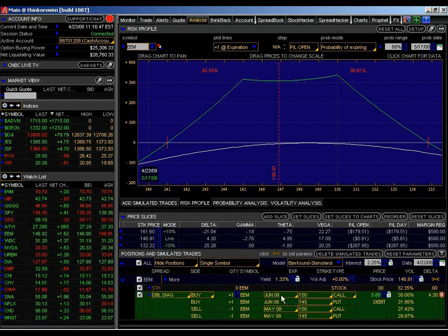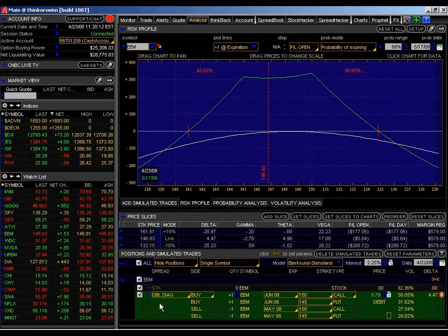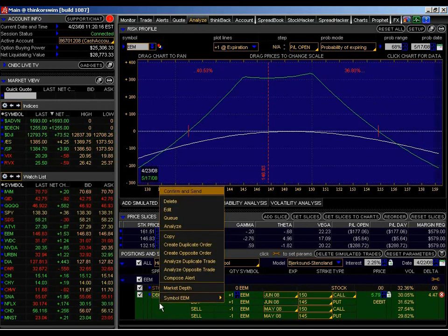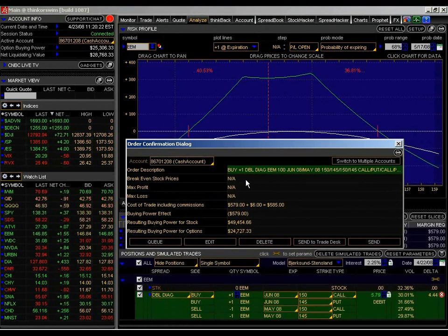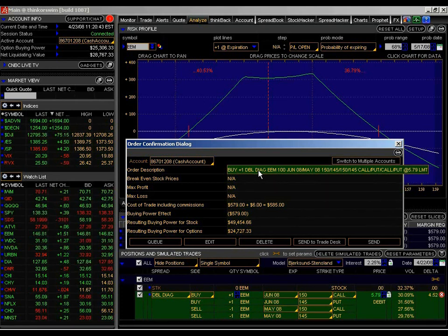Now, to enter this order, all we have to do is right-click again in this green area and go up to Confirm and Send in order to enter this position. You can see that you have the order description up at the top. We're buying one contract, double diagonal, and it's actually a double calendar, but a double calendar is similar to a double diagonal. The only difference is the double calendar uses the front month and the back month strike prices are exactly the same.